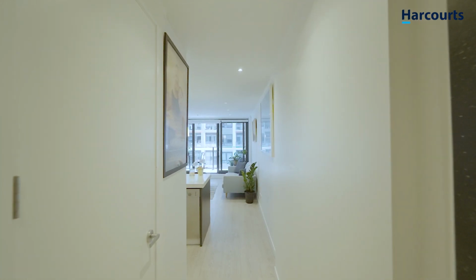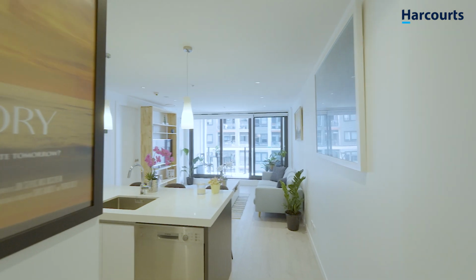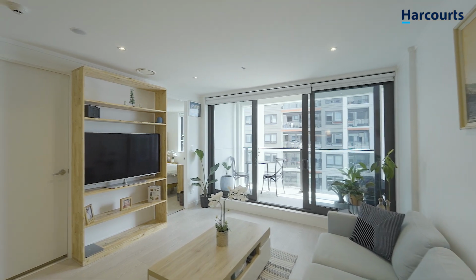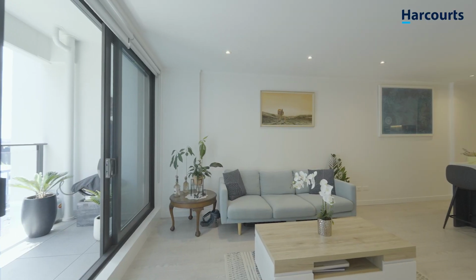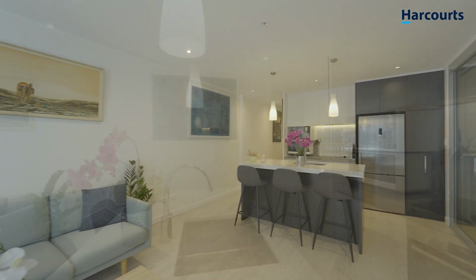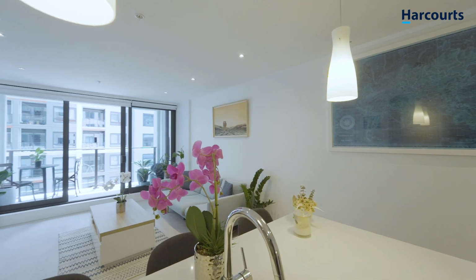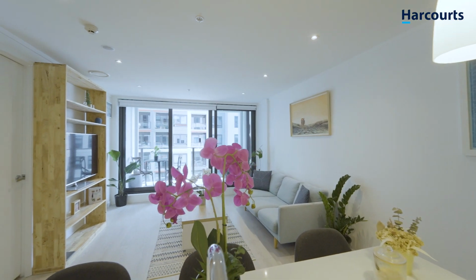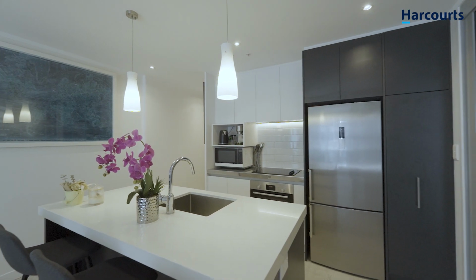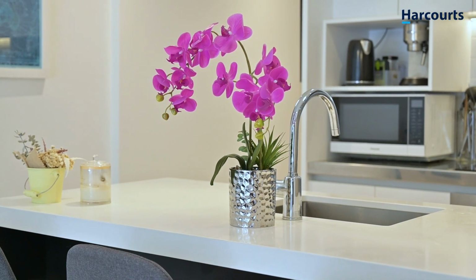As you enter this immaculate apartment, you're greeted with a stylish open plan living area with wood effects laminate flooring. A stylish kitchen features quality chrome tapware and a ceramic subway tile splashback. State-of-the-art Bosch appliances have been installed and are all energy efficient. The island and breakfast bar have built-in storage drawers and the dual hanging pendant lights above it complement the low power LED lights that are installed throughout the apartment.